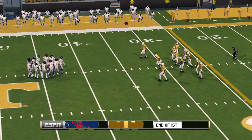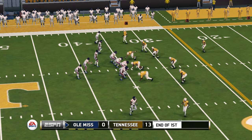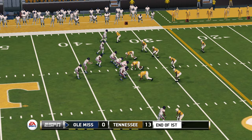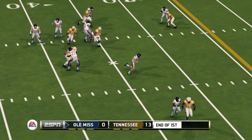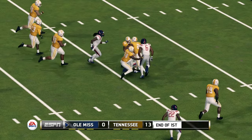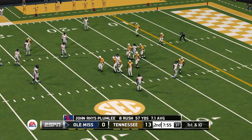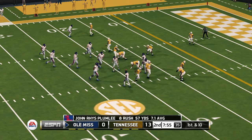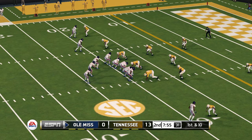Back to the action now here in the second quarter. Now he's scrambling. He's at the 20. He's taken down around the 19-yard line. And that's their third first down of the drive. The defense needs to figure out a way to stop them, or else they're going to have no problem putting points on the board.